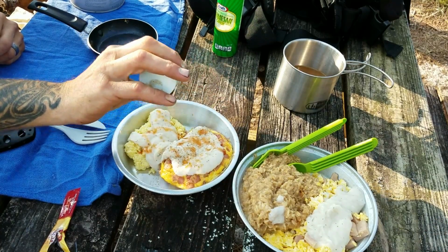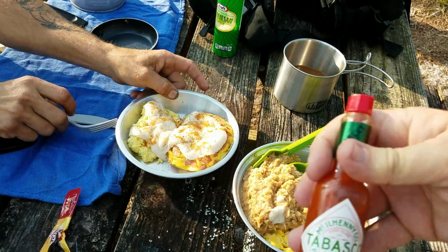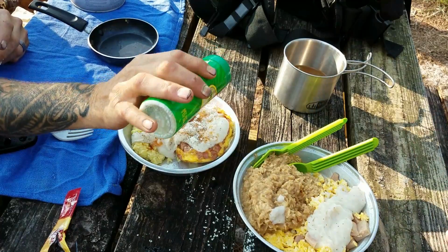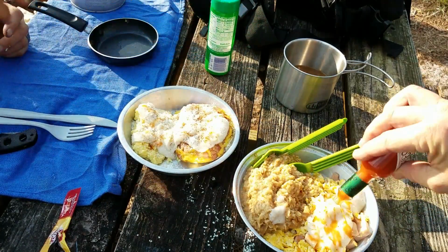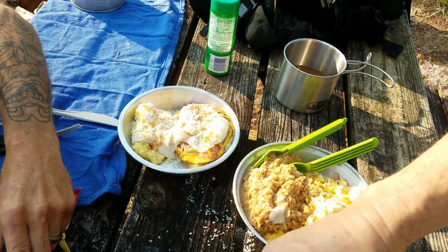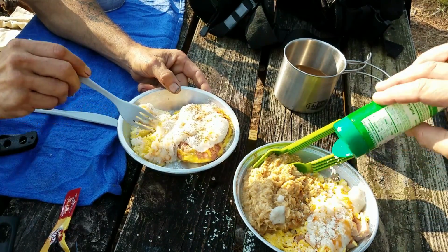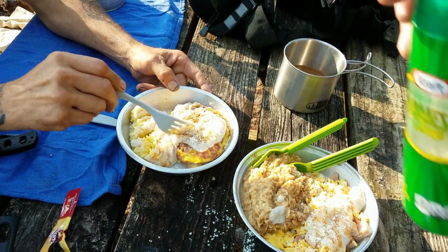All right, here we go. Now we're ready. And of course, it wouldn't be complete without some hot sauce. I don't got my Cristal with me, but I got Tabasco, courtesy of Tim. Now, put just a dash. All right, now we got Parmesan. This is awesome. All right, okay, here we go. Now we're ready.